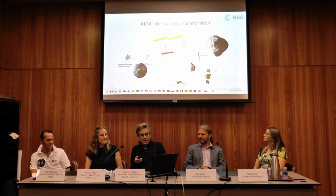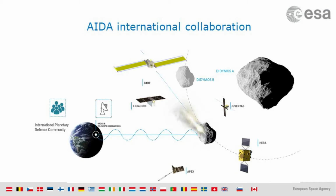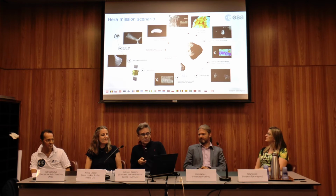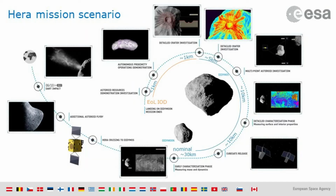And important are also the observers, the scientific community that will observe the period change of the eclipsing binary due to the DART impact. And then Hera will come in, which is a rendezvous mission, and can then do a more detailed investigation of the asteroid pair. So the Hera concept is DART impacts in 2022. Hera, if approved at the Space19+ Ministerial Conference this year, will be launched in '24, and arrive at the asteroid in early '27.